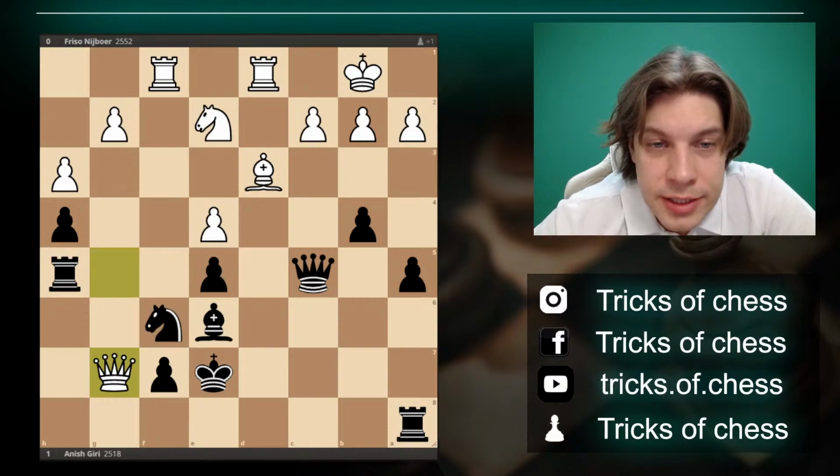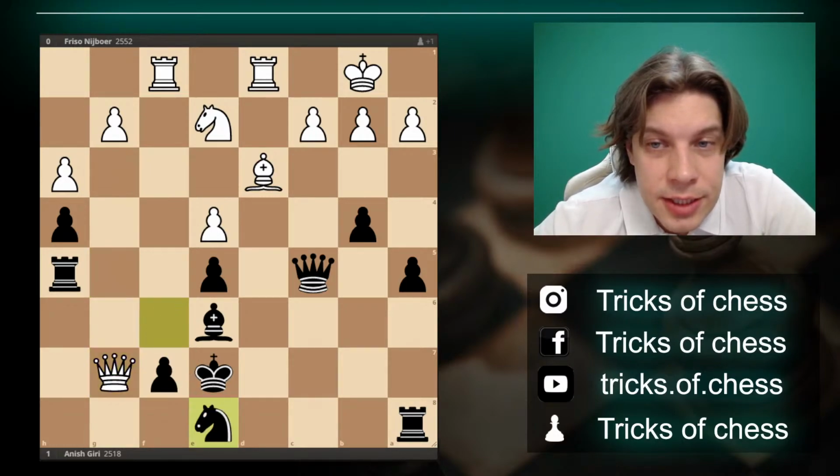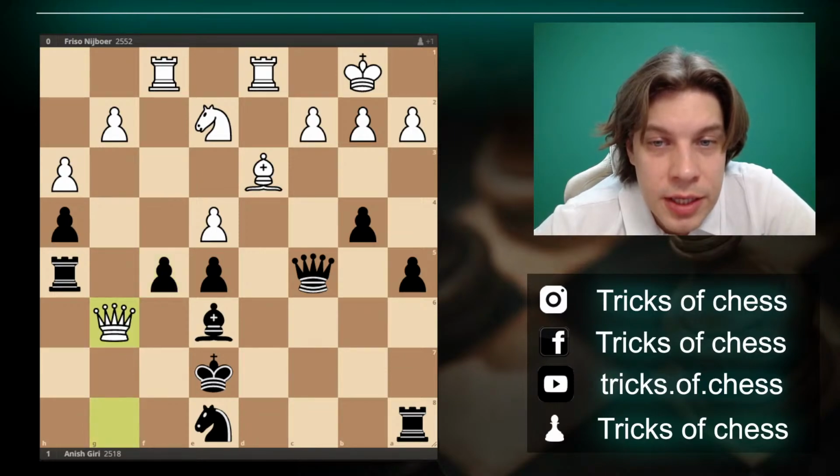Well, the knight is hanging, so rook g8 doesn't work. But knight e8, and then the only square for the queen is g8, but after f5 the queen is trapped. It has no squares. The only square is g6, but then bishop f7, and now it's totally trapped.